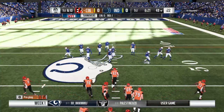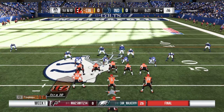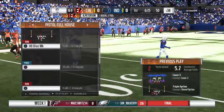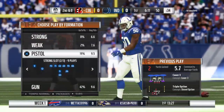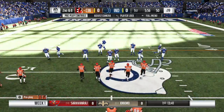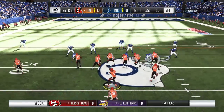So good starting field position for him here as they come up 1st and 10. Now the first carry for Adrian Peterson. And he'll be brought down right at midfield after a gain of only a couple. Well, we saw him there trying to get it to the outside, trying to get to the perimeter, but not a whole lot of room there. But there's got to be one positive to that. If you keep moving laterally, creases tend to develop as the game moves on, and they can run it back inside later.